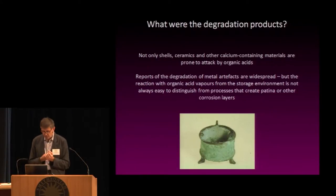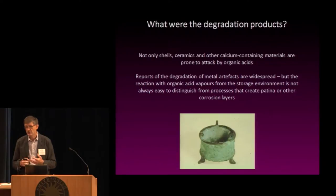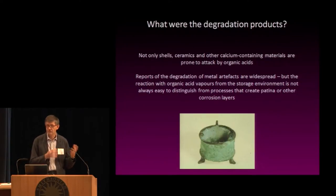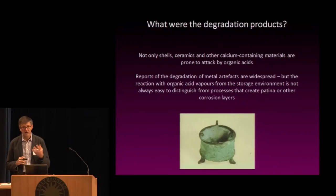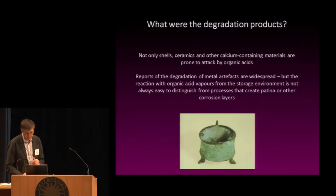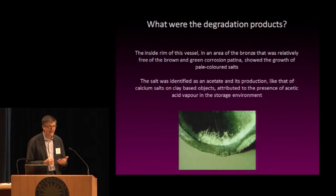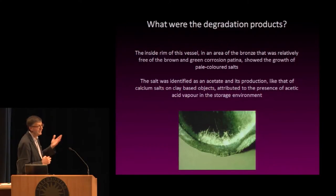So, for example, the pattern on this bronze vessel here is a mixture of cuprite, the copper oxide, and also some of the copper chloride hydroxides like atacamite and paratacamite, that typically form in a green patina on bronzes, brasses, and other copper alloys. But inside the rim of this vessel are some very pale-coloured degradation salts, and these were identified as acetate-containing and presumably derived from the same mechanism, the action of acetic acid on the copper in the bronze, in this case, in its storage environment.